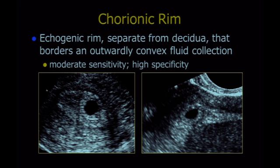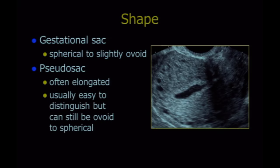Now, when we don't see the intradecidual sign, the chorionic rim has been discussed. There have been some articles on this, and it refers to the hyperechoic rim of tissue around the gestational sac, whereas a lot of the older so-called pseudosacs didn't have this hyperechoic rim. It's helpful, again, not a requirement, and most fluid collections we see in the uterus, regardless of their appearance, do turn out to be intrauterine pregnancies.